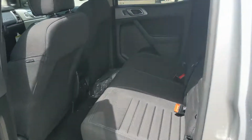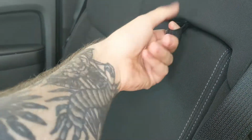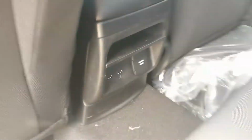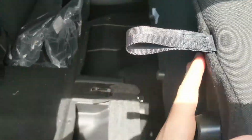Looking into the back seat, we have comfortable seating for 3 with fold-out armrests and 2 cup holders in the middle, like so. And in the middle here you have a 110 volt power outlet as well as 2 USBs, and the seats can be folded up and out of the way to accommodate any other cargo and reveal some storage bins underneath.